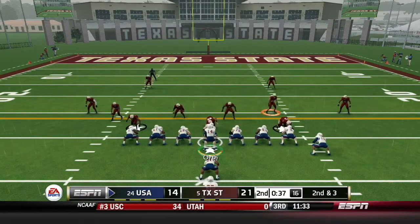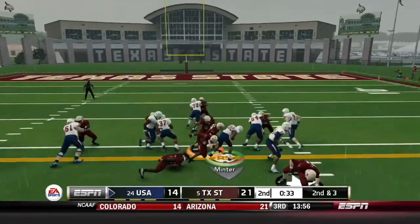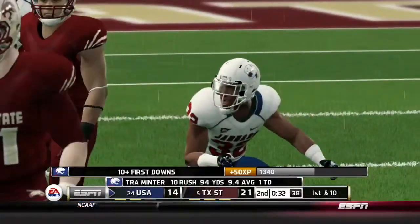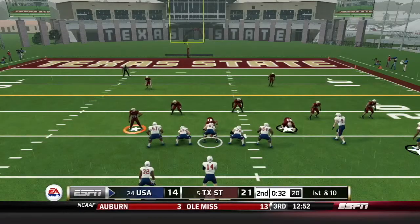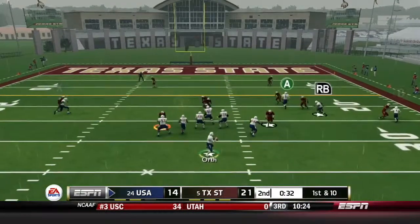And later on, now facing a 2nd and 3. They're going to hand it off to Minner. Trey Minner going to bounce off a tackle, pick up 5 and a first down. Minner with 10 carries for 94 yards and a score. That'll set up a first down at the Texas State 26.